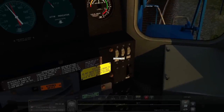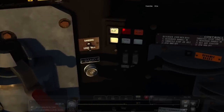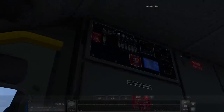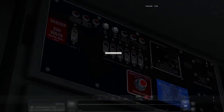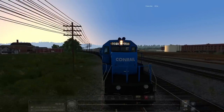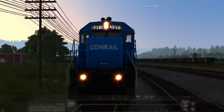So let's get that engine running. Set gen field, control, and fuel pump. Let's go ahead and throw the key forward there. Get our gauge lights. Everything else seems to be working as intended. Set the engine to run. I'm probably doing this backwards. Sorry. Number boards. And lights. Everything still works, guys, with this.